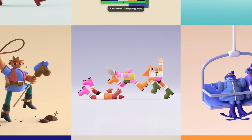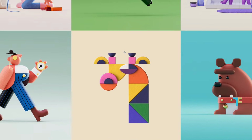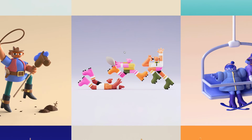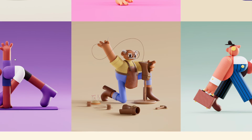Yeah, that could happen. Some of your characters have faces, some of them don't. Tell me about that. So when I just started with 3D, those are more of my earlier works, the ones with the faces. So I tried to do a more simple style, just with the face, maybe with no mouth.